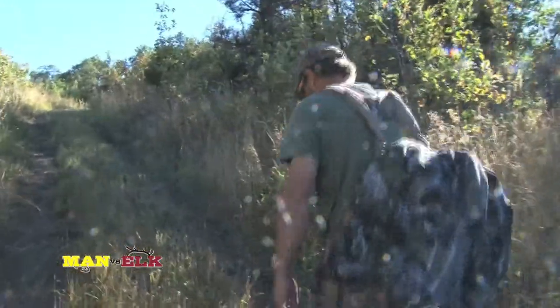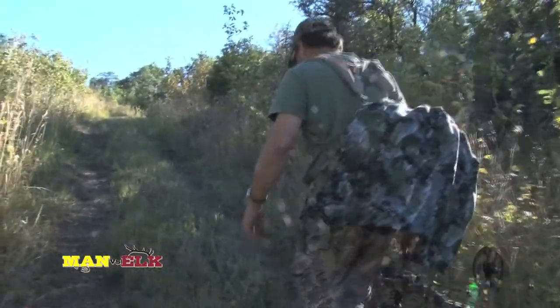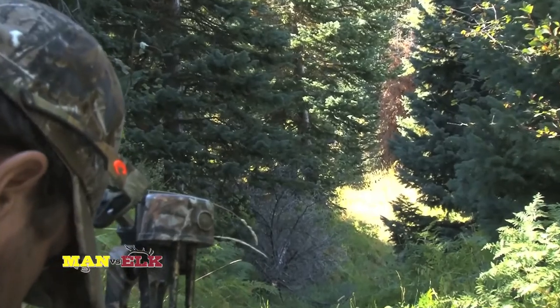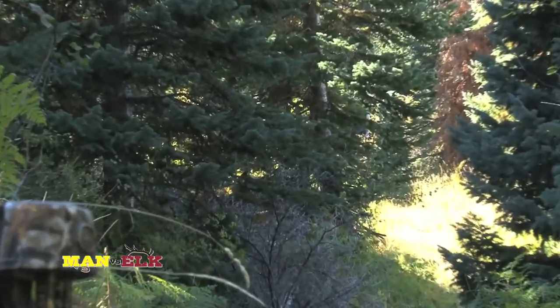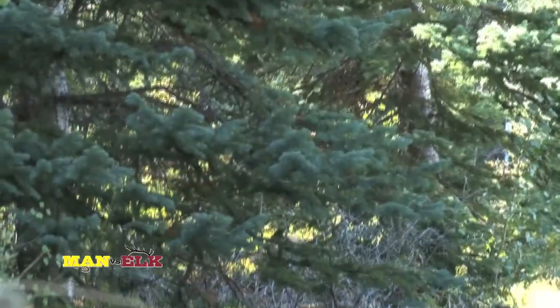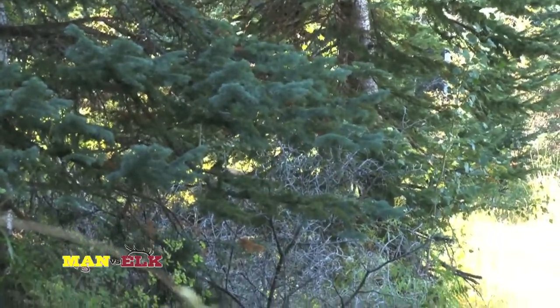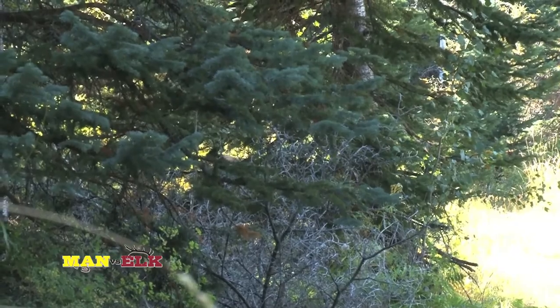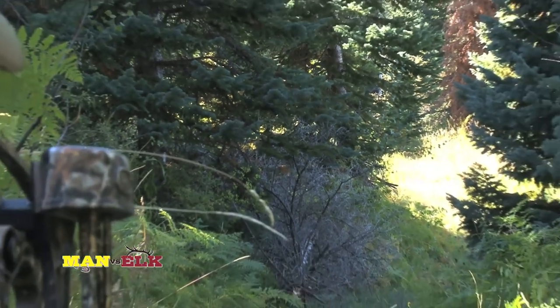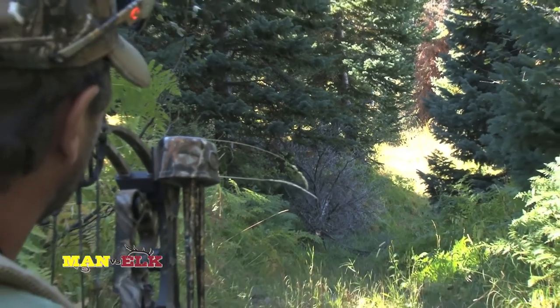Bulls are bugling. Could be a good night. We were walking into our stand. We had just gotten out. We didn't go, what, 100 yards? 100 yards, jumped some cows coming out of the woods crossing the road. Yeah, and they came out and we were about 40 yards. He snuck up there just a little bit, 3 or 4 yards. Man, there'd be a big bull with her.